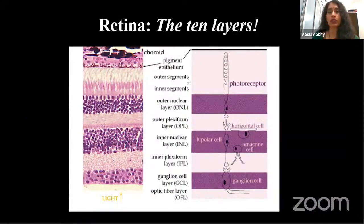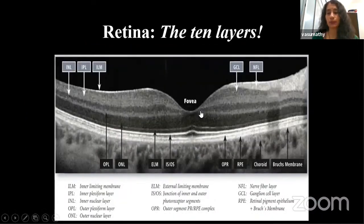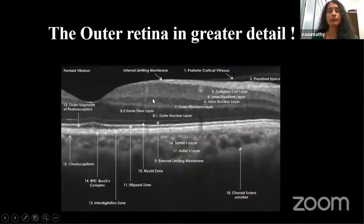So to tell you more about the DRIL, we all know that the retina has 10 layers, all of which are beautifully imaged by the OCT. Let me spend a little more time. This is a beautiful spectral, swept source OCT picture of the outer retina. And this is the external limiting membrane. And this is the ellipsoid zone, which was formerly called the junction between the inner and the outer segment of the photoreceptors. And this is the myoid zone. And this black area or the relatively hyperreflective area is the outer segment of the photoreceptors. And of course, this is an interdigitation zone and this is the RPE Bruch membrane complex.